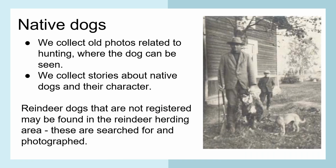Our native dogs were nearly all connected to hunting, and we collect old photos related to hunting where the dog can be seen, and we also collect stories about native dogs and their characters. There may be reindeer dogs that are not registered, and they could be found in the reindeer herding area in northern Finland, and we search for those and take photos of them.